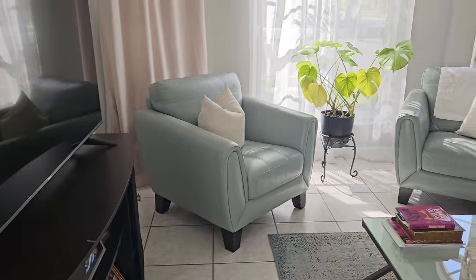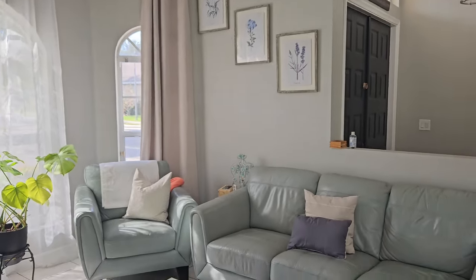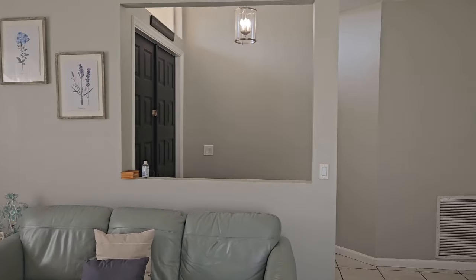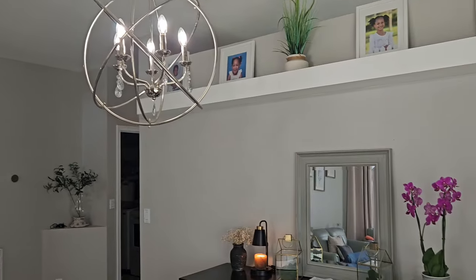But this is it for the most part with this area. As I said, my in-laws are up here, so I'll just keep it simple and basic for now. But some changes coming soon with this area.